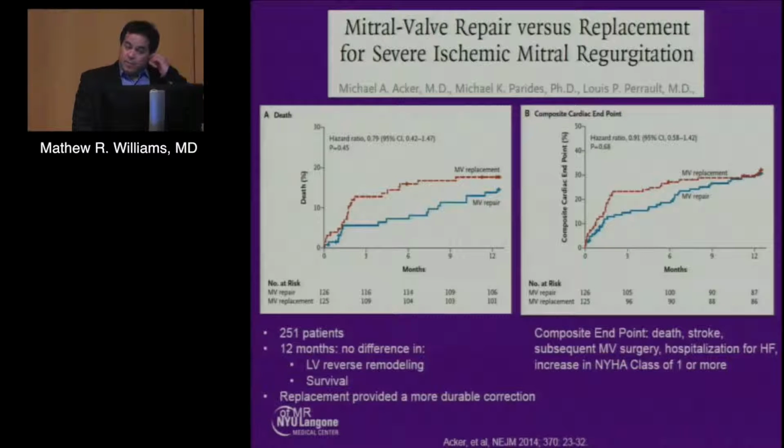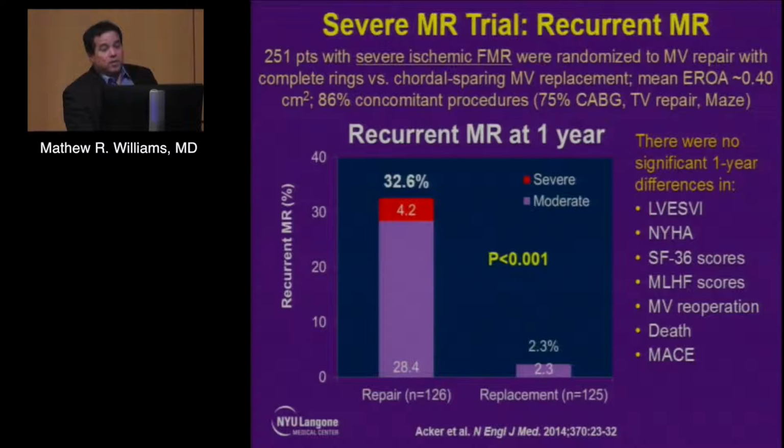In the most contemporary study, we took these patients and asked, is it better to replace these patients or repair them? This was from an NIH-funded cardiac surgery network trial, and the endpoint of this trial was actually reverse remodeling. They found that in terms of survival, or the composite endpoint, there was actually no difference between mitral valve repair or mitral replacement. However, they looked at the patients that had repair versus replacement.